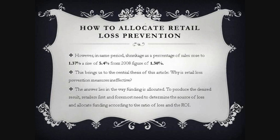However, in the same period, shrinkage as a percentage of sales rose to 1.37%, a rise of 5.4% from the 2008 figure of 1.30%. This brings us to the central thesis of this article. Why are retail loss prevention measures ineffective? The answer lies in the way funding is allocated. To produce the desired result, retailers first and foremost need to determine the source of loss and allocate funding according to the ratio of loss and ROI.